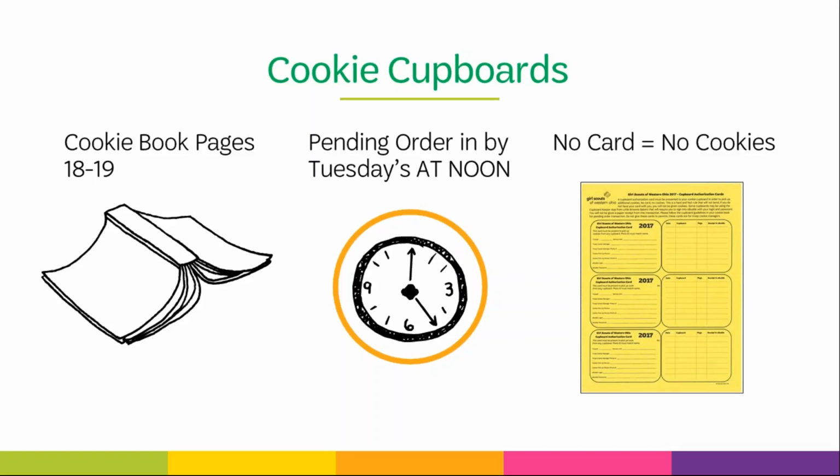And this is really important. No card, no cookies. So this fun little yellow piece of paper, which for those of you who have looked at this picture does not do that card justice. That is the brightest yellow piece of cardstock I've ever seen. So we made it nice and bright for you. So if you put those in your purse, you're going to easily be able to see them.